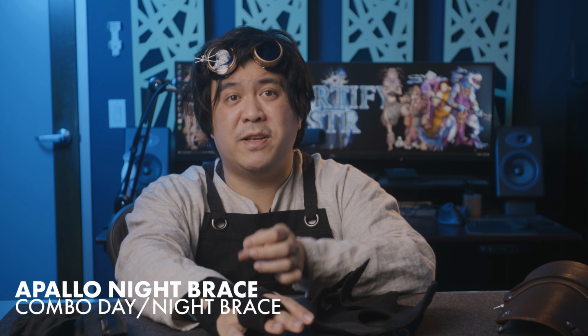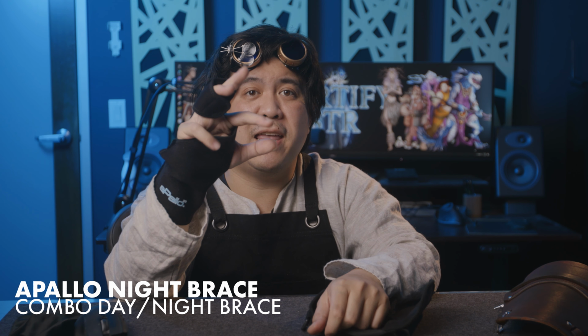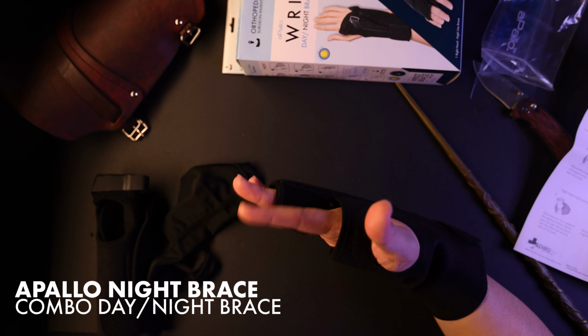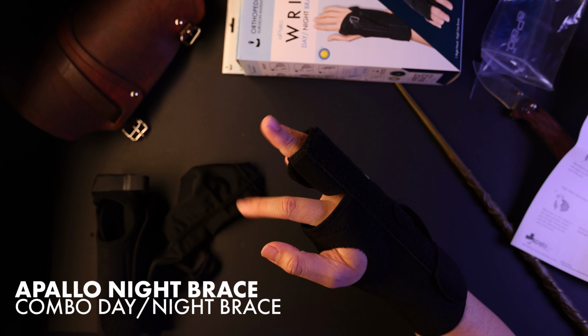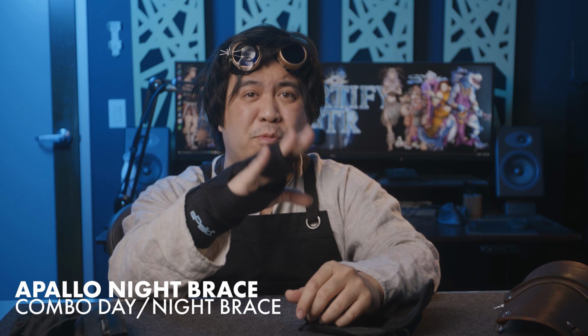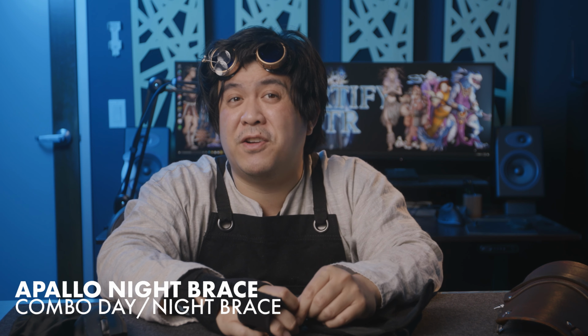The cool design choice here was that they splinted out the two middle fingers while leaving the index and pinky finger free. This makes it so you can't curl your fist or move your wrist too much, while still allowing for some movement and comfort by having the index and pinky fingers free. This isn't as padded as the two other night braces, but it is more rigid and supportive, which may be beneficial if you have more severe symptoms.